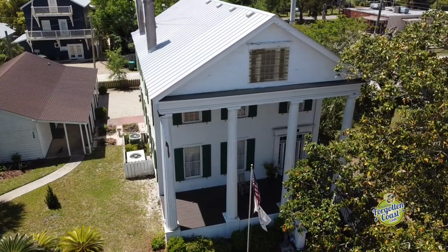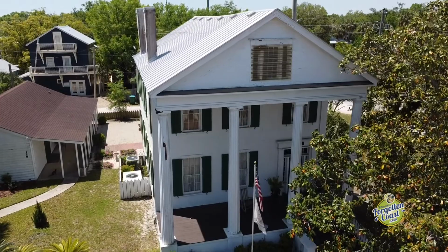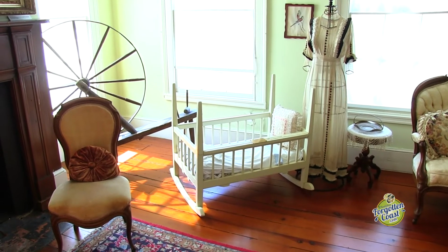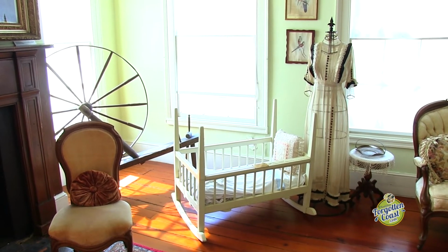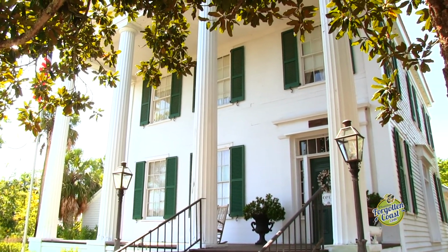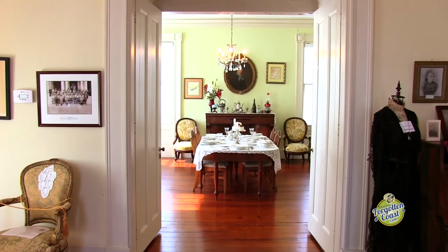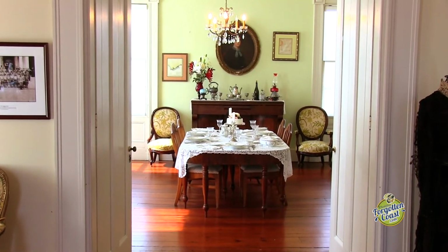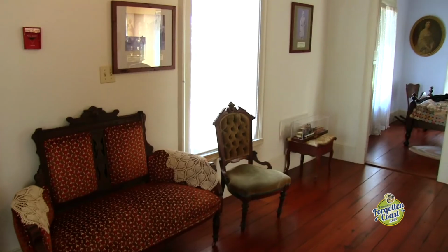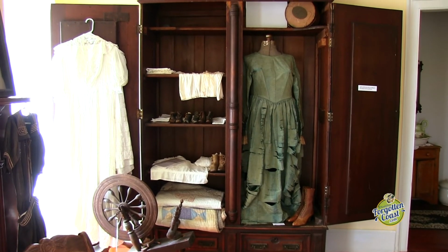And last but certainly not least, back to where the tour started today, the Raney House Museum in Apalachicola. This stately Greek Revival house was built in 1836 and is listed on the National Register of Historic Homes. The City of Apalachicola purchased it in 1973 and established the Raney House Museum. This three-story home took 4 years to build and includes marble fireplaces imported from Italy. And they have artifacts that belong to the Raney family, including a sofa, family china, and artwork. And the second floor features 2 bedrooms with clothing of the time period and other artifacts.